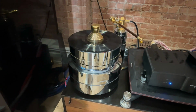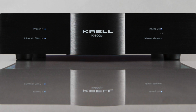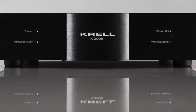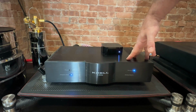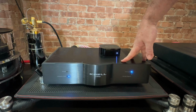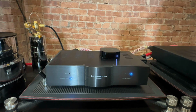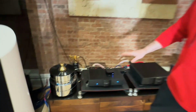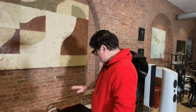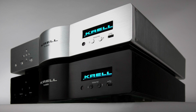That's cool, right? And what kind of phono stage are you using? The phono stage is the new Krell K300P. Okay. Moving magnet, moving coil, completely adjustable loading through dip switches on the back. Really, really outstanding phono stage. I've had some really great phono stages in here, and I am extremely surprised and happy with how good that phono stage is.